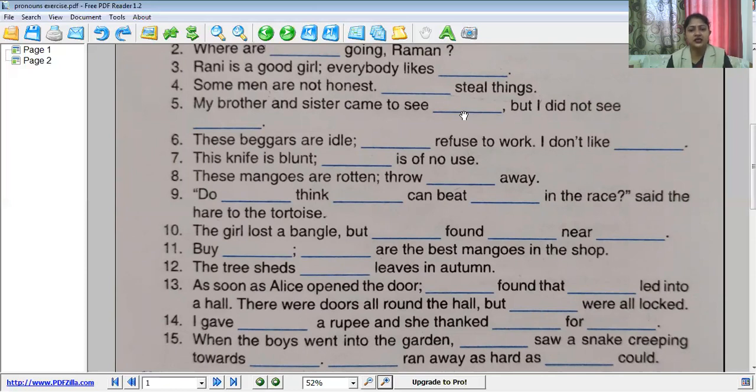Do dash think dash can beat dash in the race? Said the hare to the tortoise. Okay. Now the hare is telling the tortoise. What is it telling? Can you see? Do you think you can beat me in the race? Said the hare to the tortoise. Okay, children. Moving on to the next sentence.